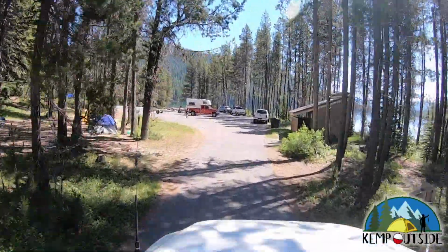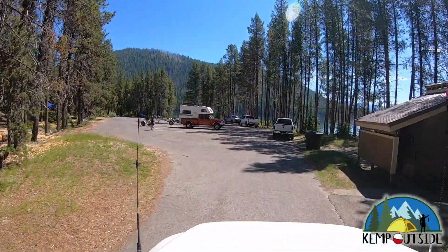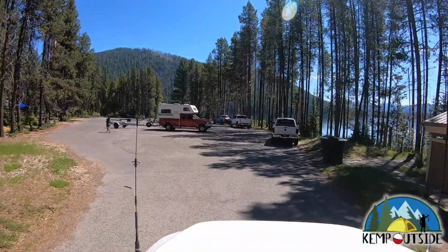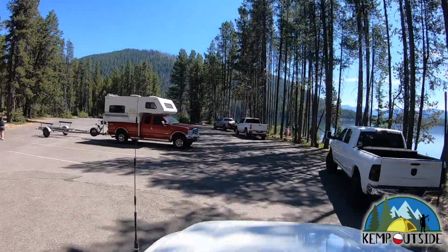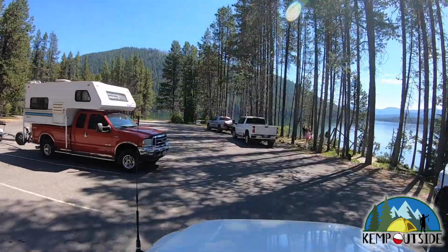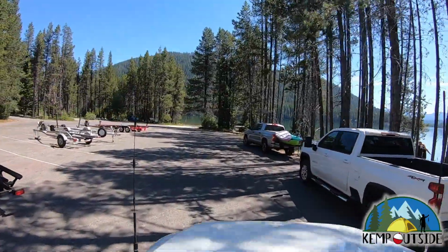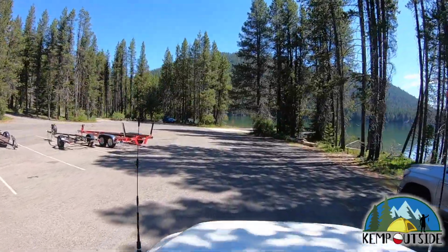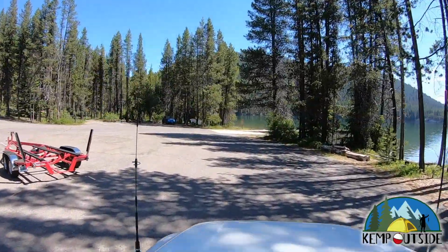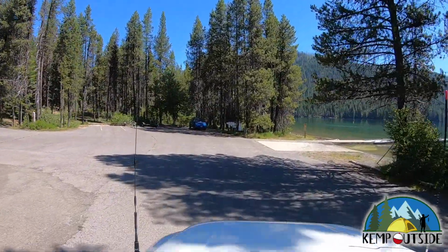And again, this is where you access the swim beach. It's the back of Site 18 to the left there. There's a restroom facility to the right there. And here's where you can see truck and trailer parking. Swim beach to the right. And then straight ahead there is the boat ramp.